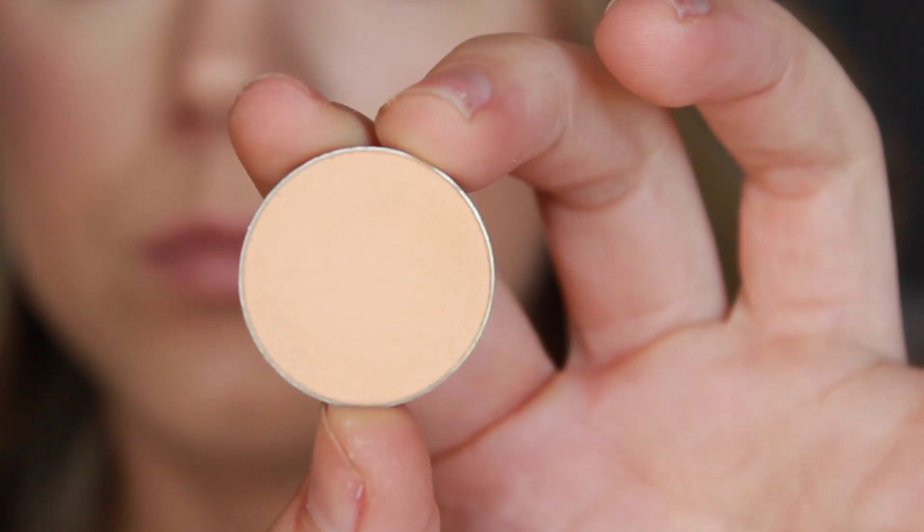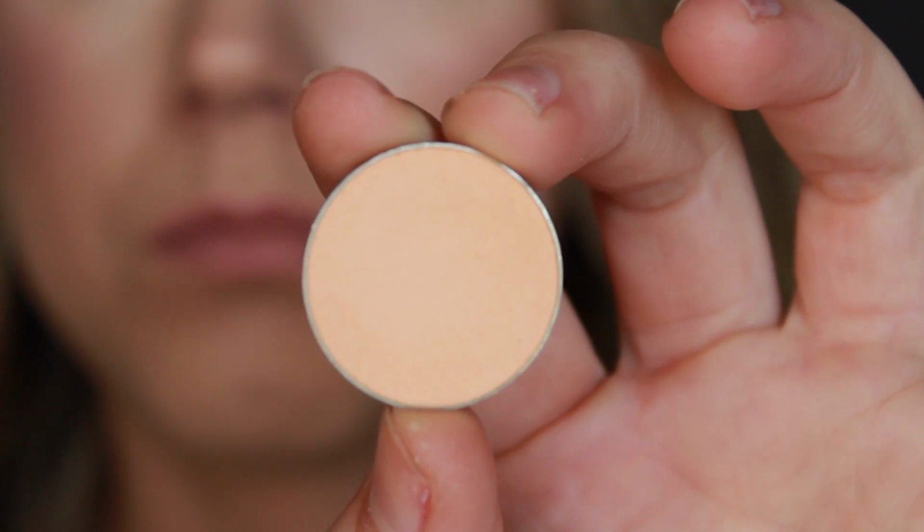Number 1, this is one that I use every single day. This is Peach Smoothie. If you haven't heard about this one yet, then you need to get out from underneath your rock and do some research because this is perfect. It's good for blending all over the lid, but it's also good for fixing eyeshadow that isn't blending well.